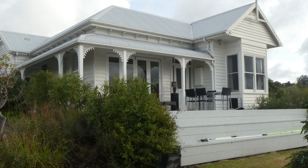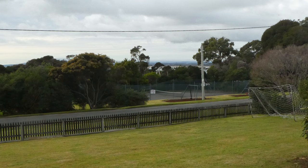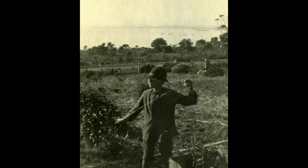It was quite substantial for its day, and it is still standing in good condition. The present owners have even built a new picket fence to match the original one. In those days, the Barnetts had a commanding view of the bay and the remains of the old Croquet Lawn jetty.